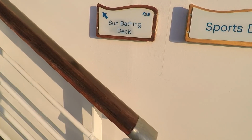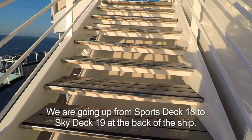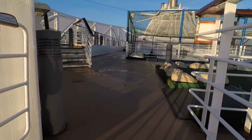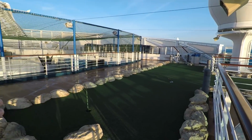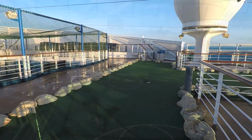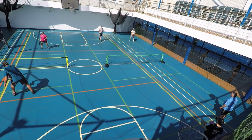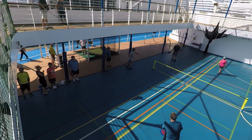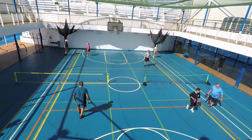We're going to go up to the sunbathing deck. Now, that's probably a misnomer, because the sunbathing is on that edge and on that edge, and I've never seen these chairs out the whole cruise, although, you know, this ship does the Caribbean. So they call this pickleball. And I see a lot of people out here playing it in the sports court. Of course, there are people waiting there. If you're playing it, then you can't play basketball or anything, right?